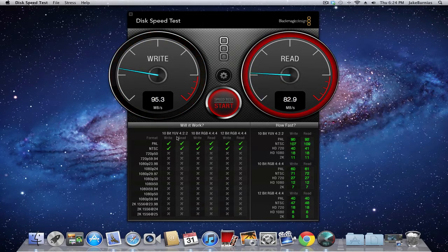And here it says, will it work? It'll show you that it'll work with PAL and NTSC, but it won't work with 720p or all these above, because this is an older Mac, and also how fast each one will go. As you can see here, these are decent numbers. This is for an everyday computer, but nothing for hardcore gaming and a lot of video editing. I did some video editing on Final Cut Pro. It was okay, but it wasn't as fast as I'd like it to be. And yeah, here is the disk speed test.